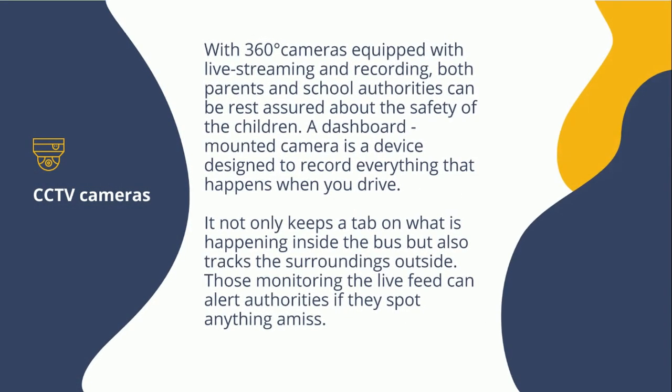Now we will discuss CCTV cameras. With 360 degree cameras equipped with live streaming and recording, both parents and school authorities can be rest assured about the safety of the children. A dashboard mounted camera is a device designed to record everything that happens when you drive. It not only keeps a tab on what is happening inside the bus but also tracks the surroundings outside. Those monitoring the live feed can alert the authorities if they spot anything amiss.